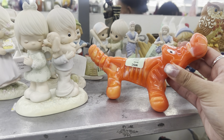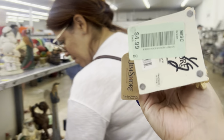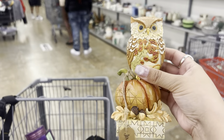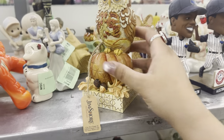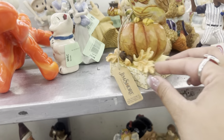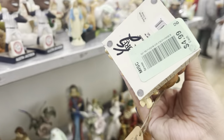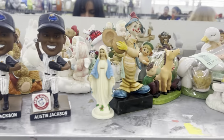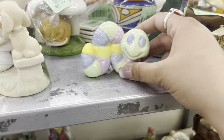What the heck am I grabbing over here? It's another Jim Shore. This one's $5. Let's look that one up. All right, well, it looks like he's selling for like $40 to $50. I didn't see any sold though. He's in pretty good condition. I don't know if he's newer. It's only $5, so we'll get him. And what else do we got here?